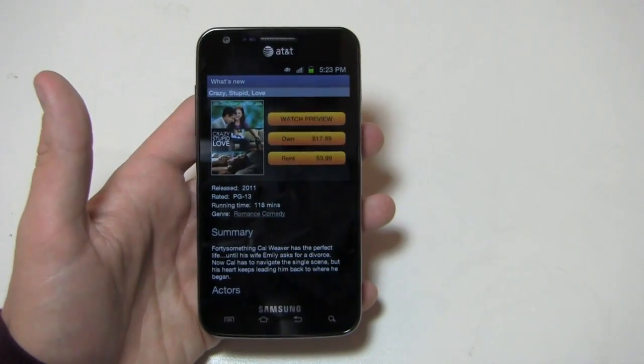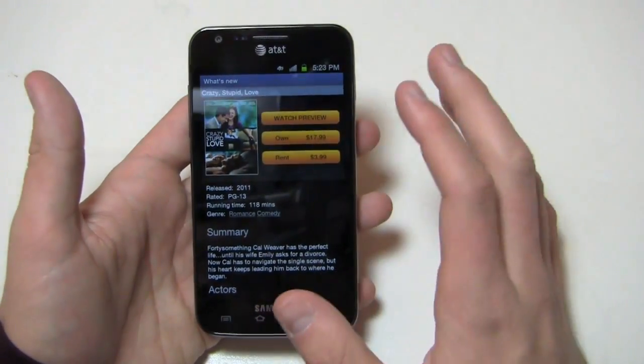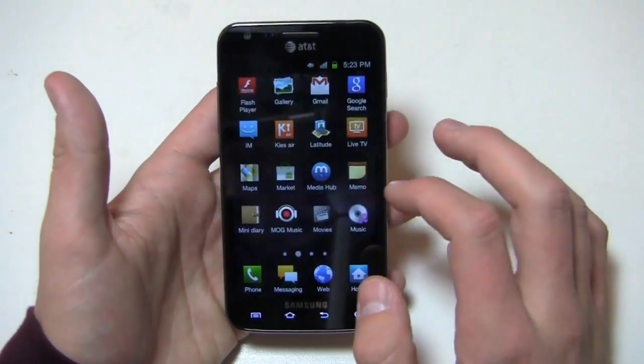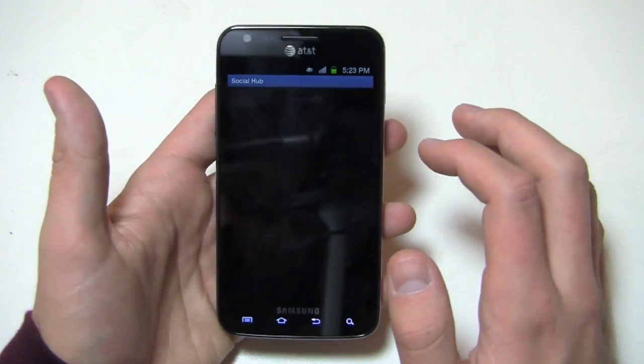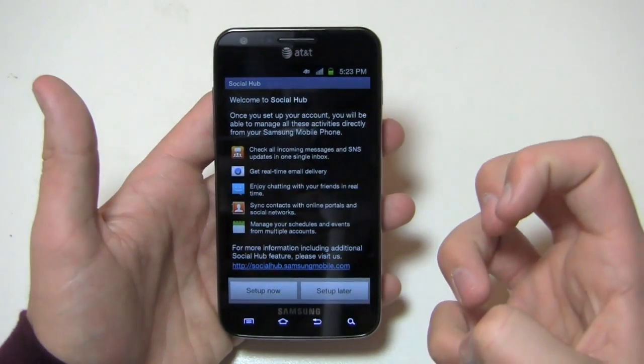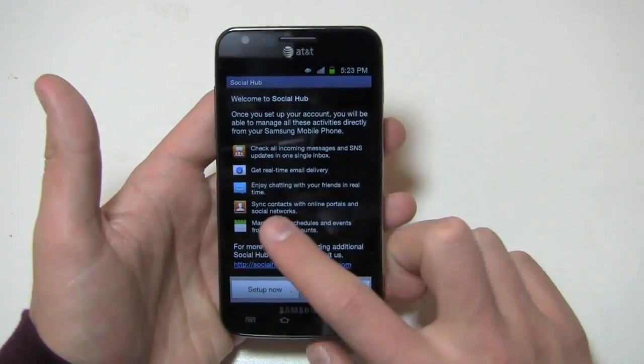They're doing a better job, though, with combining everything in the Android market, and then, of course, with the help of some of the manufacturers like Samsung with the Media Hub. Same thing over here with Social Hub. We'll go over here and take a look at it as well. And this is where you can kind of aggregate all of your social stuff in one place. You can aggregate Facebook, you can aggregate Twitter, and you can sync all your contacts.